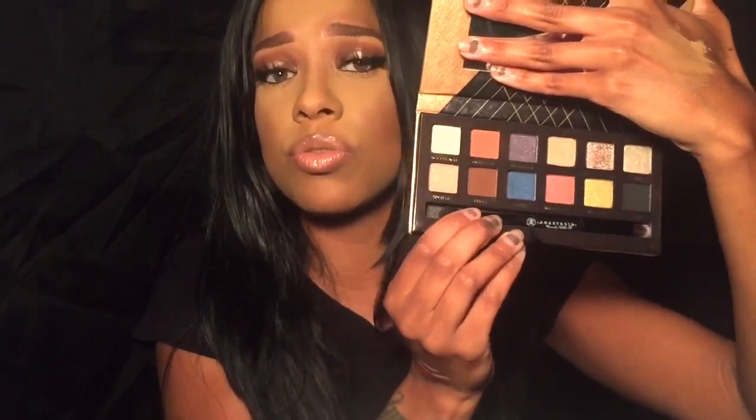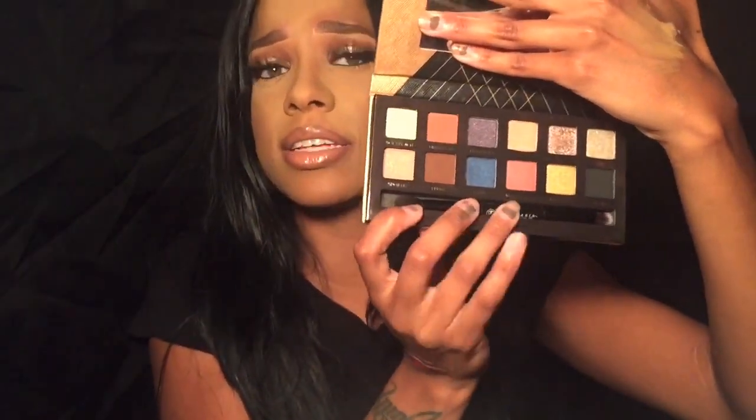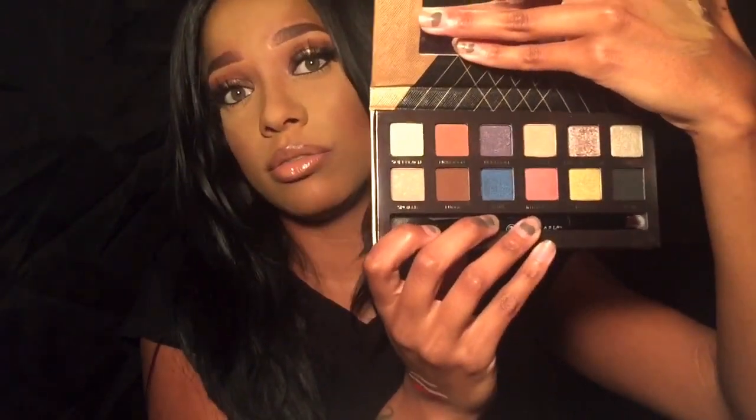The reason I really wanted this eyeshadow palette is that it's not too common that I see a palette where I feel I can get full use out of it. When I saw this, I felt like I can use every color in this palette for something. So that's why I definitely wanted to grab this. This is my first time trying Anastasia Beverly Hills eyeshadows. I'm actually wearing them right now. All of the eyeshadows I'm wearing are from this palette, and they are amazing.